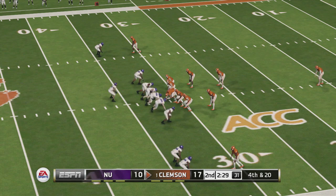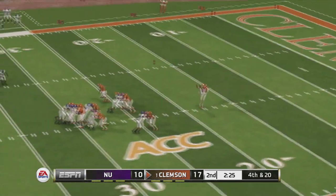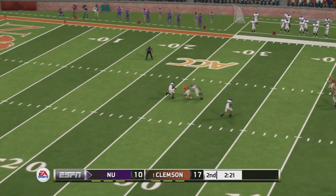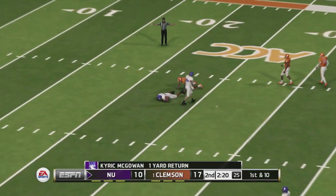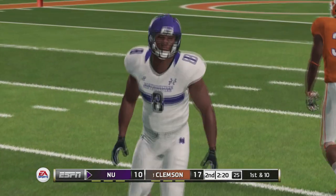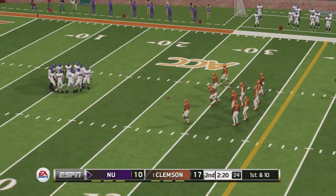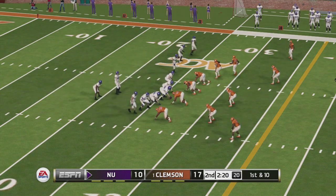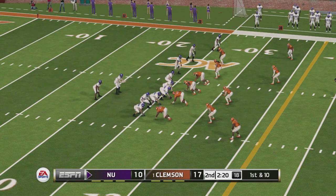McGowan back to return it. He really got a hold of that one. And he's tackled at the 26-yard line. Momentum swings have been fairly even. And with so little separation, this game can be drastically changed on just one or two plays.